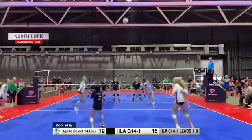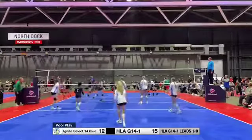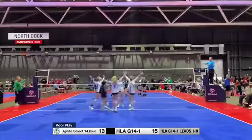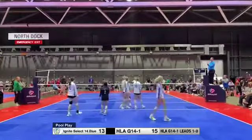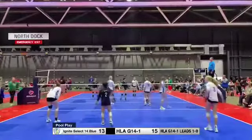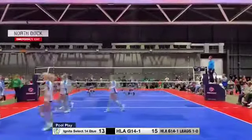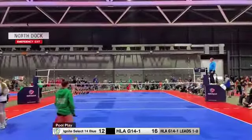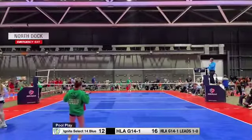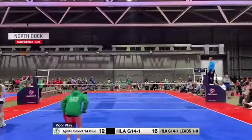HLA with a deep serve. Maya with the pass to Kaelin. Kaelin out to Girona. Girona cross court deep. And that's going to find the back baseline. A kill for Girona on the outside. Oh, well, they called it out. I am confused why they called that one out, as the line judge called it in. The up ref apparently overruled the line judge.